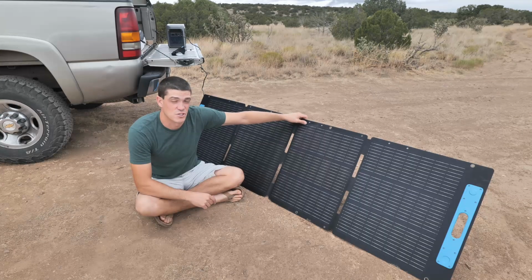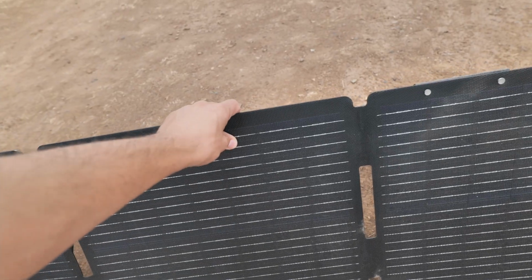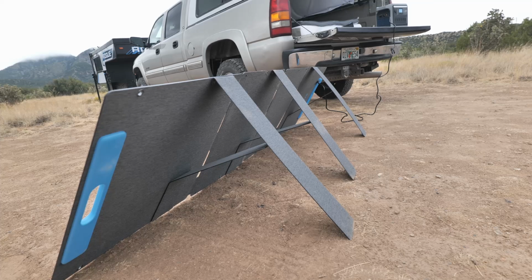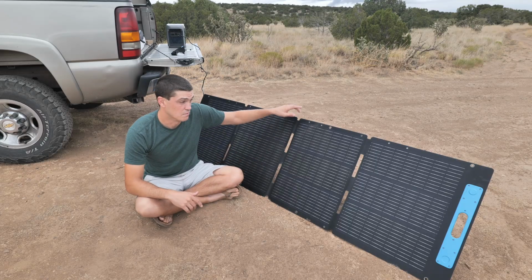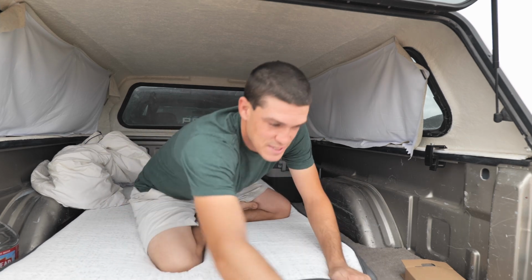This panel is actually surprisingly bulky. When you look at it, it doesn't look that heavy, but when you go to pick it up, it's relatively heavy, which I think is a good thing. I'm going to be able to leave this thing out on the roof of the truck, and that'll be able to nicely charge the power station while I'm parked, and ideally also not blow away in the wind. It seems pretty solid overall. All right, let's get this thing set up.